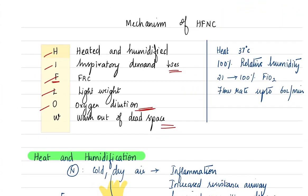So mechanisms of action: it's heated and humidified. It decreases the inspiratory demand to some extent, plus or minus, it may help to maintain functional residual capacity. It's a lightweight interface, so it increases the compliance of patients. It reduces oxygen dilution and it helps in washout of dead space, resulting in fresh gas with every breath.